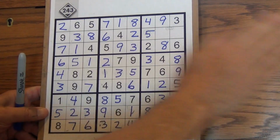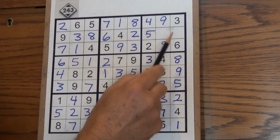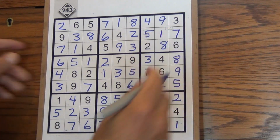All right, so I think I'm down to just 2 boxes, and this has to be a 1 or a 7 because that's all that's left. That's a 1, that's a 7. If the 7 is here, it can't be here, so that has to be a 7. And this has to be a 1.